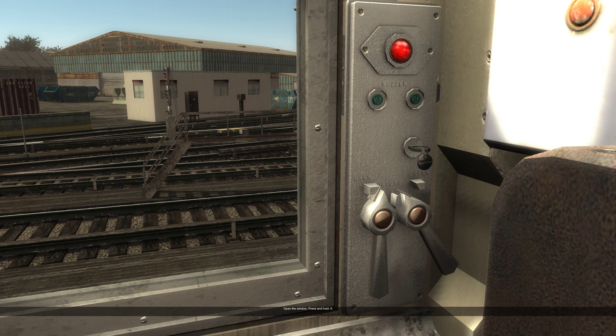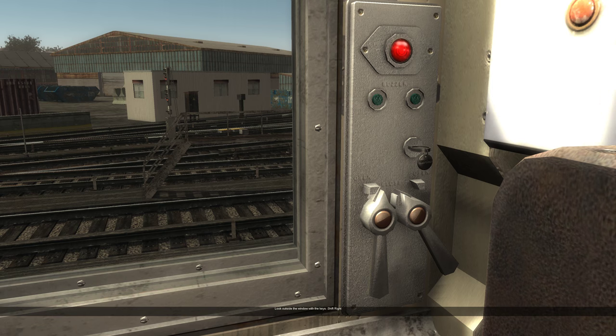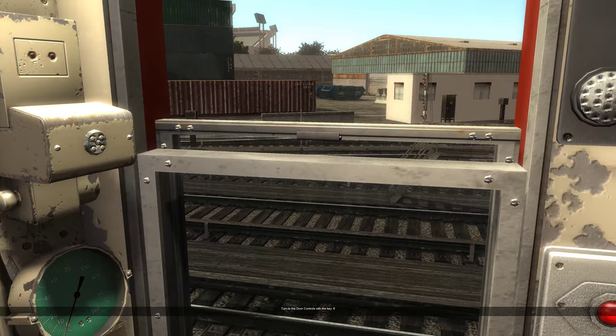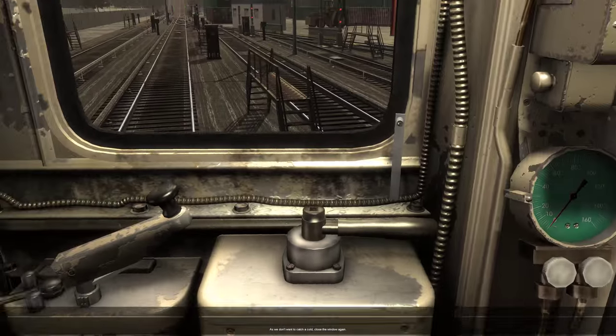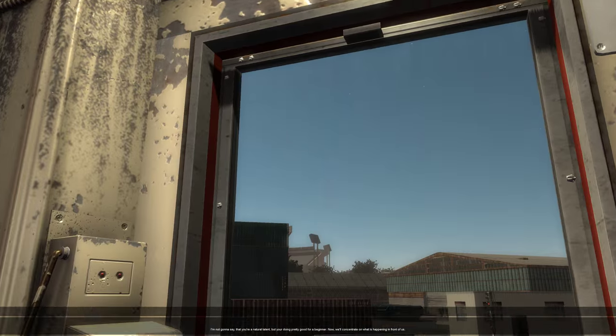Open it. Okay, now look out the window. Come back in again. Set the lever to the close position. As we don't want to catch a cold, we will close the window again. Now we'll concentrate on what's happening in front of us.